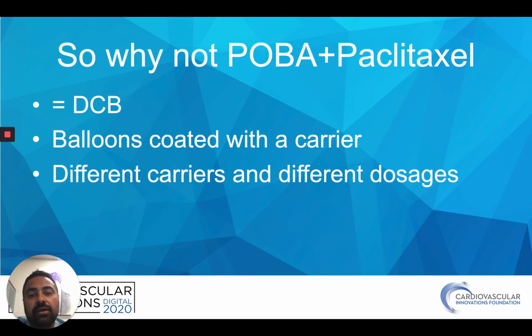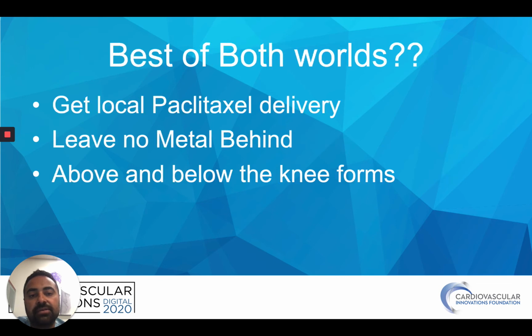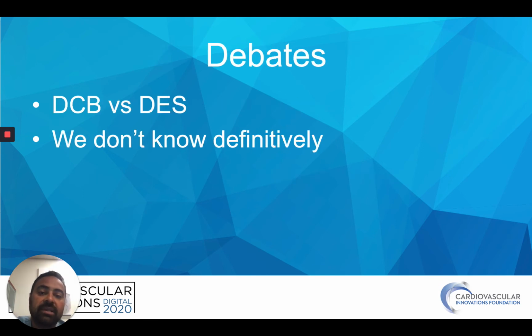So then, the thought, well, as technology evolves, is why not balloon with the drug as well? So you got DCBs. The balloons are coated with different carriers to help deliver the drug to the vessel wall, and how long and how much drug is there is what kind of changes between the different devices. Is it the best of both worlds? You get local delivery of the drug to help reduce the hyperplasia. For those critics or those thought process people, you're not leaving metal behind, and they had above and below the knee, but then we ran into some controversy, so this is all being negated a little bit right now.